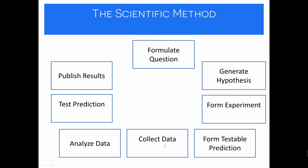Collect data that helps you to do that, analyze the data, test the prediction, and publish the results. It's easier to publish if you can accept or verify the hypothesis, and harder if it doesn't work out. But that's what science is. If it doesn't come out well, maybe you have to change the hypothesis, make another experiment, and test it. So it's basically an endless loop.